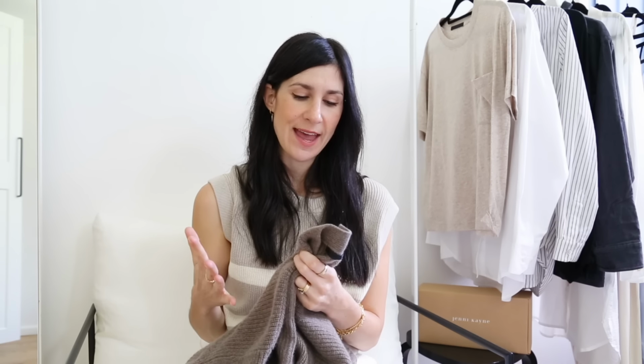And if you want something that's going to elevate those slouchier, cozier outfits that you are wearing. In terms of the price point, it is very expensive, and I do think that you can get alternatives which are really nice. Maybe they're not quite exactly the same as this, but they'll give you a similar look. Quince is probably the brand that I would suggest.